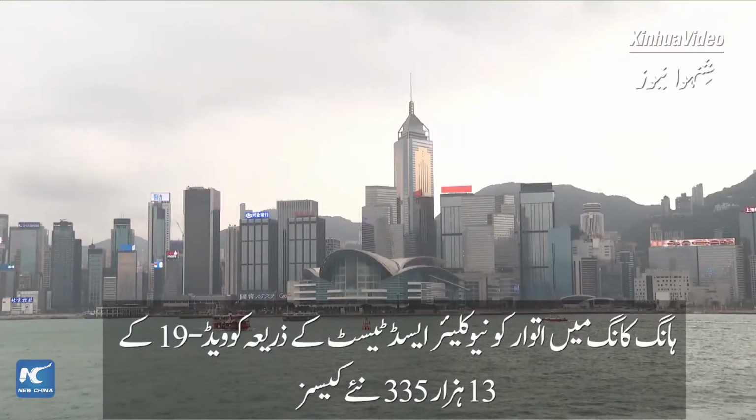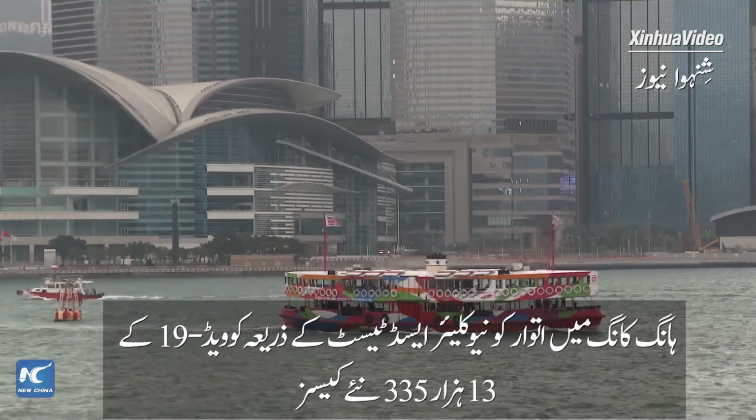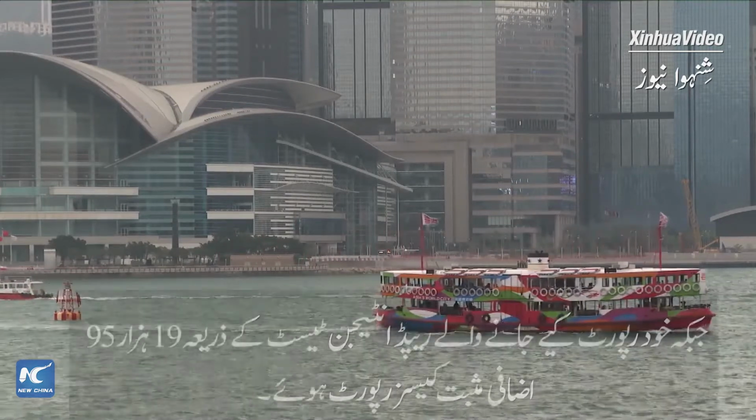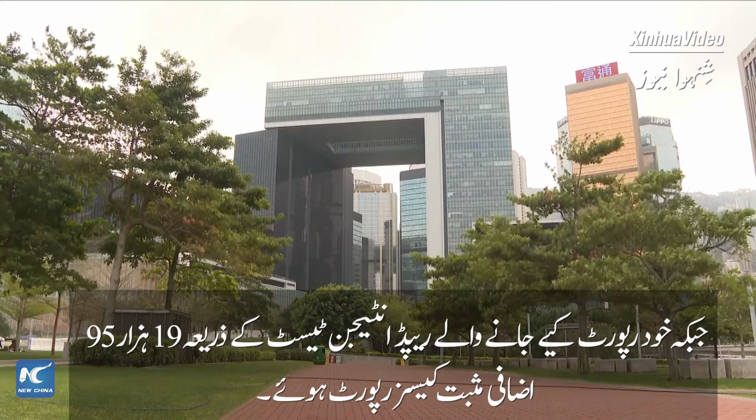On Sunday, Hong Kong registered 13,335 new COVID-19 cases by nucleic acid tests, and 19,095 additional positive cases through self-reported rapid antigen tests.